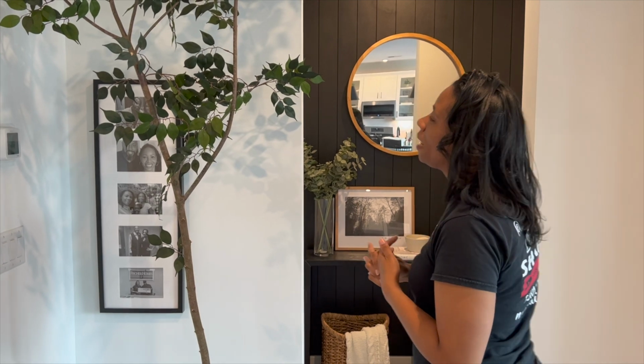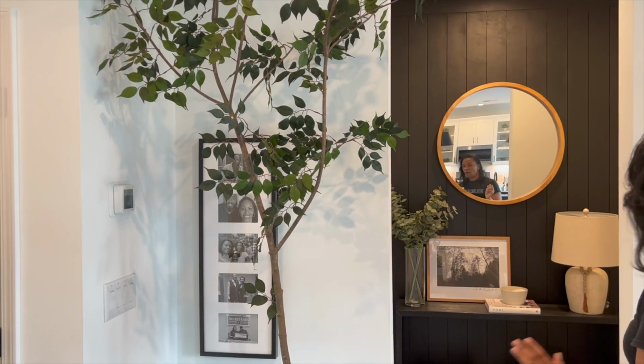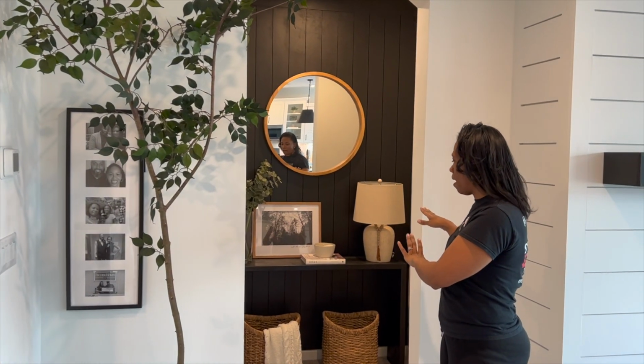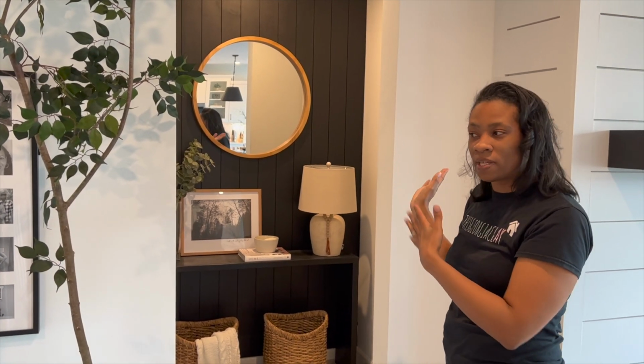So for this one, I wanted something that was about 9 feet tall. Our ceilings are 9 feet. So I wanted this area to make a presence because it does go with this area here. Again, if you saw this vlog series, you know that this is our owner suite foyer here. And so we're gonna start again on our owner suite this weekend.